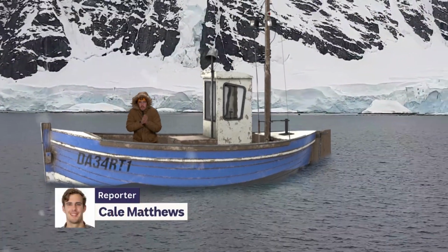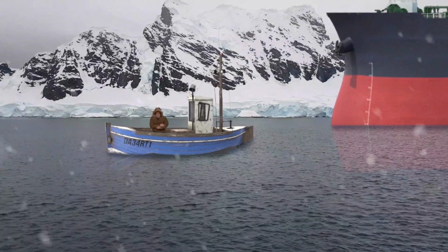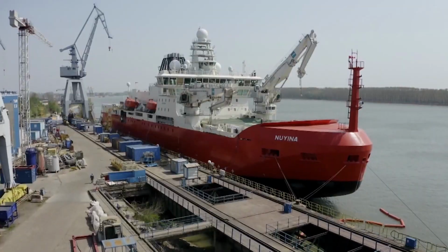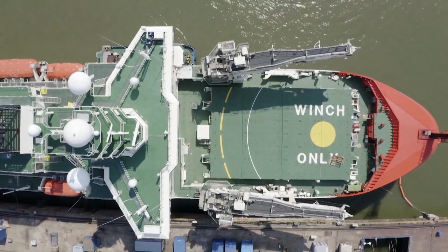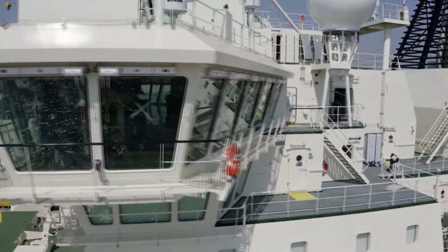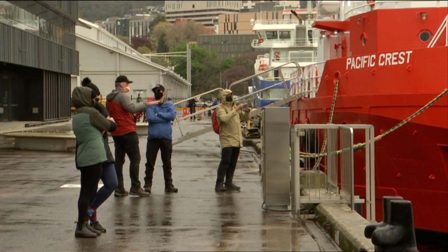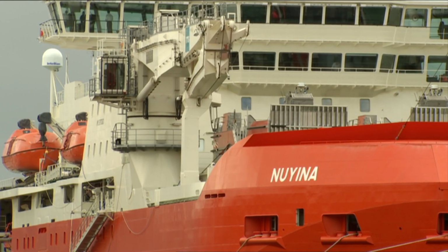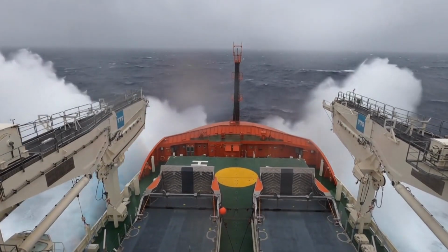If you're a big fan of Antarctica and a big fan of big boats, well, you'll love this. This big boat is the research and supply vessel Nuyina, and it's just reported for duty in Hobart. The RSV Nuyina is Australia's brand new Antarctic icebreaker. That's a ship specifically designed to plough its way through sea ice. And it'll be the main way Aussies get to and from the icy continent.